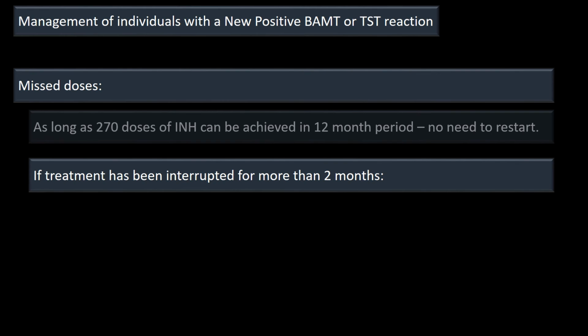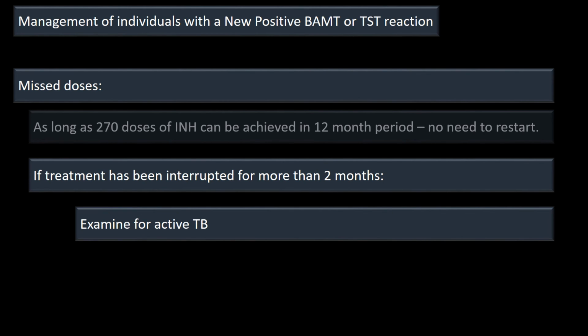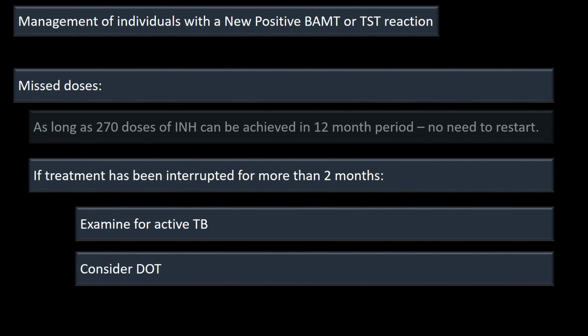However, if treatment is interrupted for more than 2 months, first we have to make sure that you didn't get active tuberculosis. So they're going to have to be reevaluated, and we're going to have to rule out active tuberculosis. And then this would be another patient we would consider direct observation therapy on, because it's very, very important that they take this isoniazid. This isoniazid is going to significantly reduce their chances of ever having active tuberculosis.